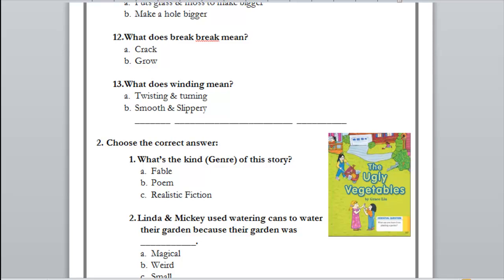The second part in our section today is the ugly vegetables. Do you remember this story? Okay, so what's the kind or genre of this story? Fable or poem or realistic fiction? Realistic fiction. Good guys. Why? Because its events can happen in real life. Good guys. So, number 2.